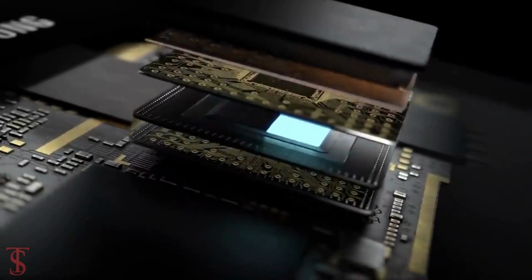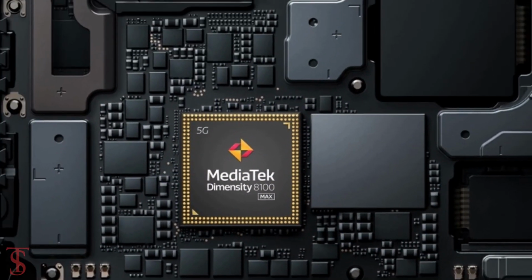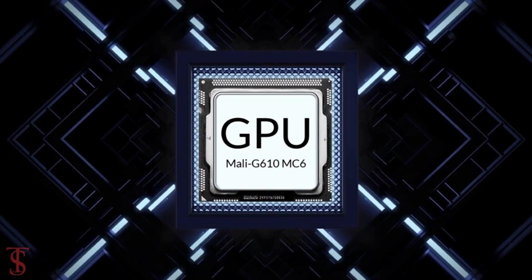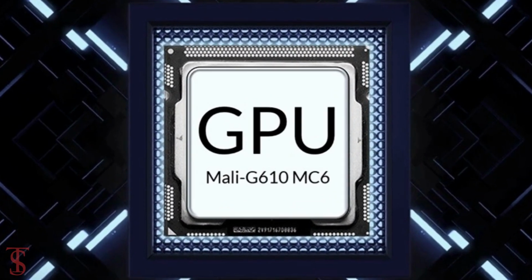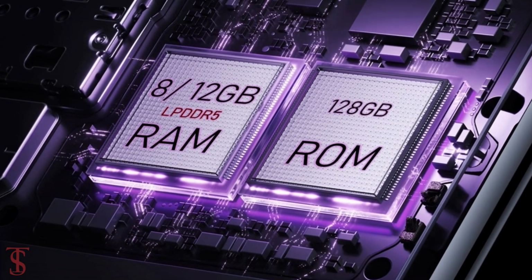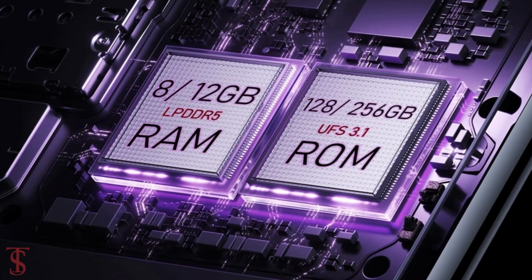Under the hood, the phone is powered by the latest MediaTek Dimensity 8100 Max chipset paired with Mali G610 MC6 GPU. The smartphone packs 8 or 12GB of LPDDR5 RAM and 128 or 256GB of UFS 3.1 storage.